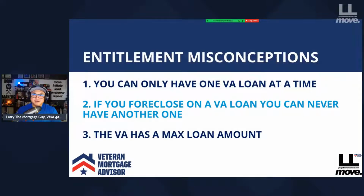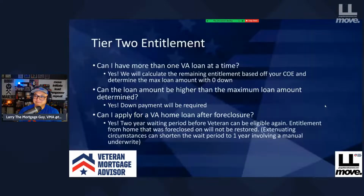All right. Entitlement misconceptions. One of them is you can only have one VA loan at a time. A second misconception is if you foreclose on a VA loan, you can never have another VA loan. And number three, the VA has a max loan amount. So, the one about having more than one VA loan at a time.